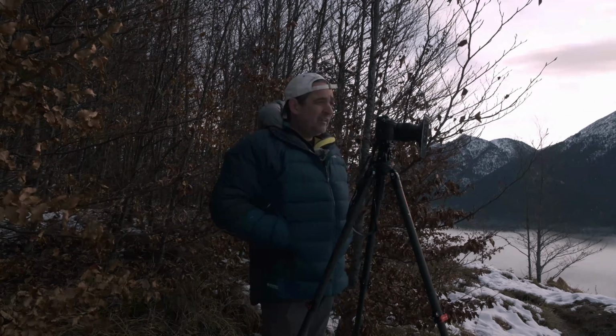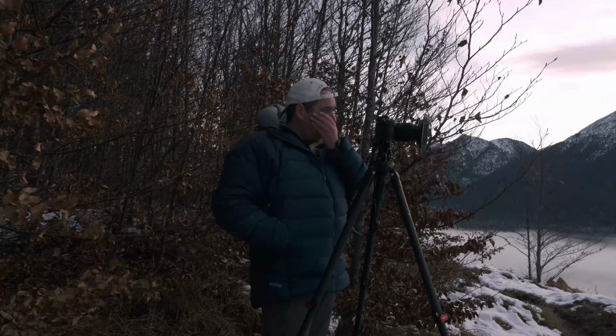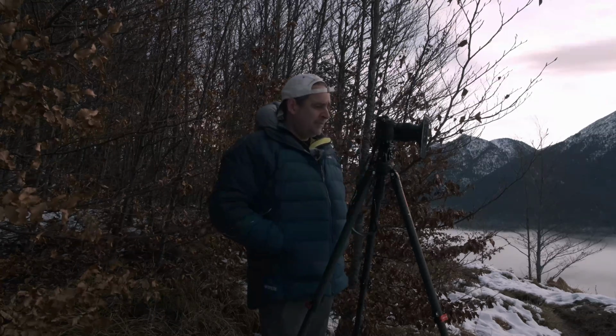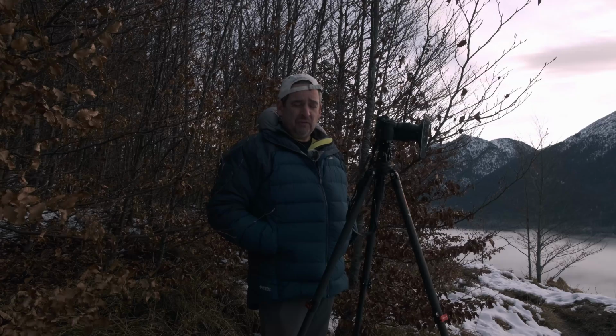After moving around a little bit, I've chosen this location here to take a photograph, because it is the best compromise with the hut and still not losing the cloud inversion in the valley and some of the houses and the mountains, of course.